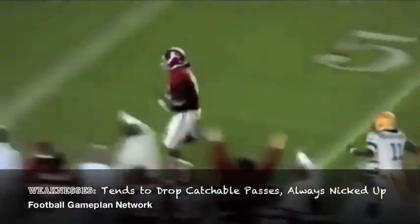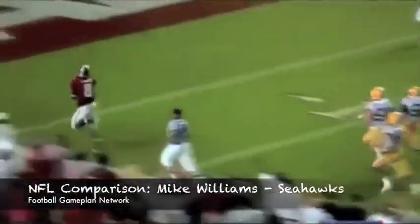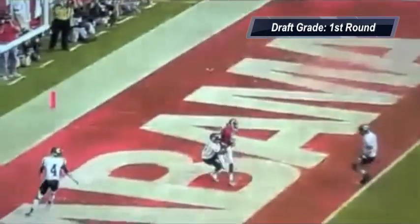Some think he maxed out his potential, but I think he still has some room to grow. He has to just remain consistent when catching the football, one thing that plagued him at Alabama, but he is still a tremendous playmaker.